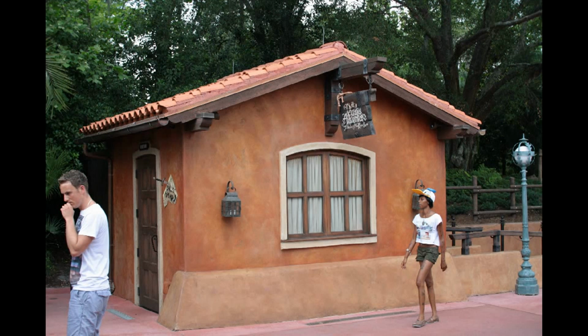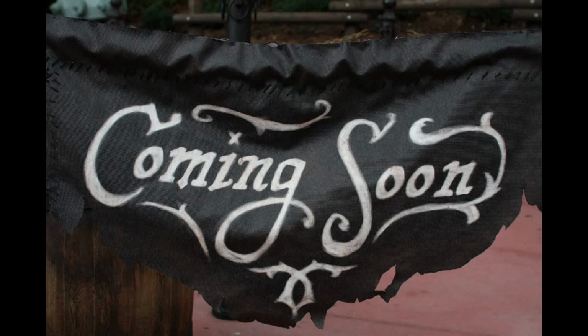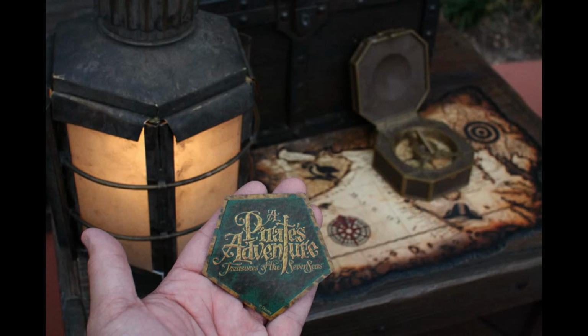We'll have a look at a couple of the other signs here. There's the entrance around the side near the Pecos Bill restaurant, where there's a sign at the moment saying that it is coming soon. Back to that first sign up at the front. And then the Enlist Ahead sign around the back side of the building, telling you which way to go to get into the building itself.